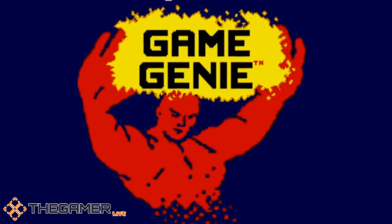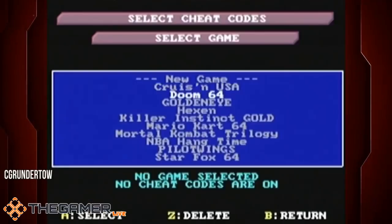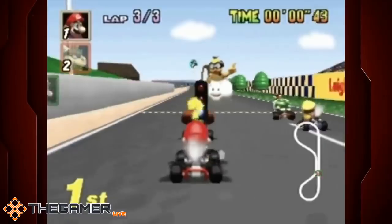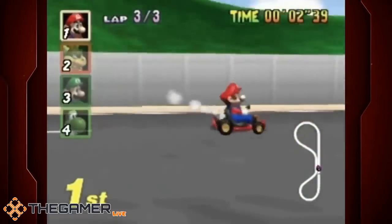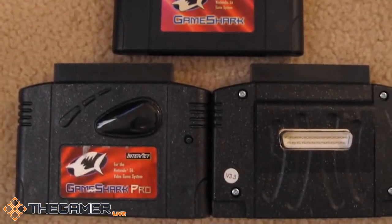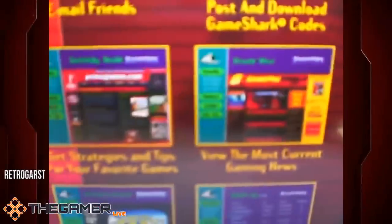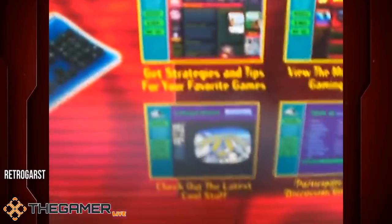Game Shark Online. First there was the Game Genie, and then there was the Game Shark. The N64 Game Shark was the ultimate cheating device, allowing you to get unlimited lives, change the way the game looked, and manipulate different settings. While a lot of players had the Game Shark 64, there was a little-known accessory that got released known as Sharkwire. Sharkwire was actually a small glimpse of what online gaming is like today.